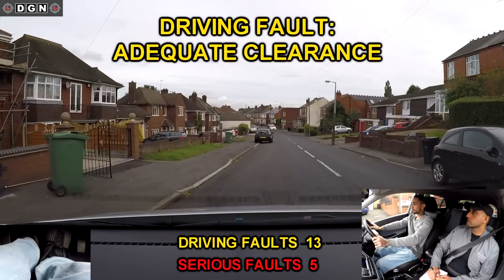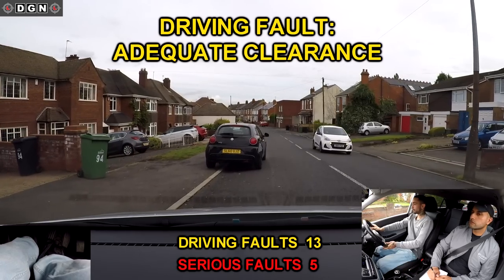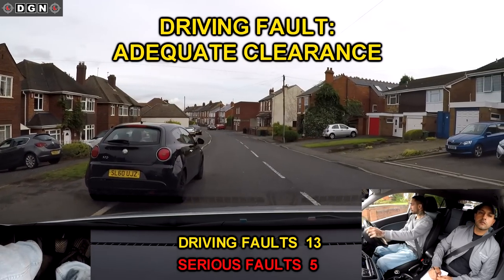Neil notices the oncoming vehicle and holds back, which is good. But when moving off, he gets too close to the parked vehicle. He needs to start steering earlier.